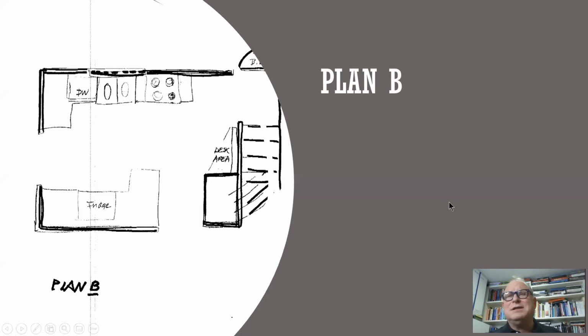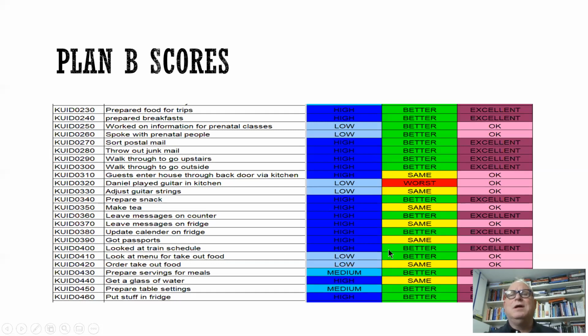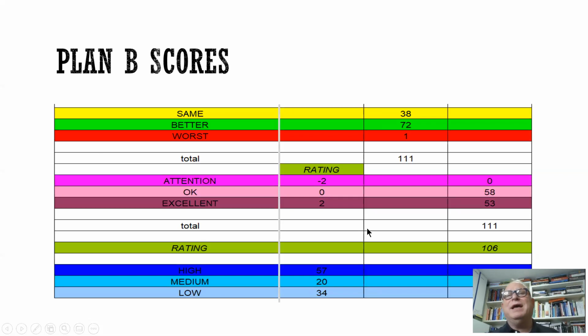So we looked at Plan A and came up with a Plan B. She tweaked Plan A, adapted it a bit, moved the fridge over, adjusted a bit where the dishwasher was, and then we reviewed Plan B against the current situation. The importance didn't change, but the impact did change, and so the score changed. We went through all 110, and we found that in this case 38 stories were the same, 72 were better, and only one was worse.